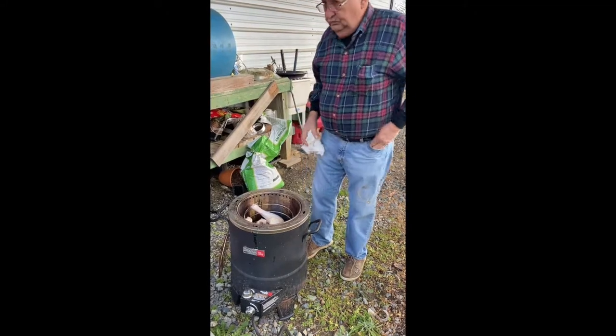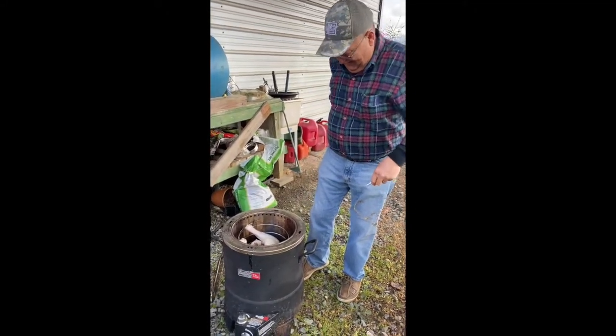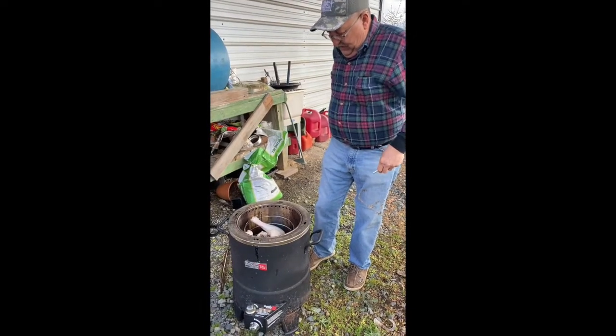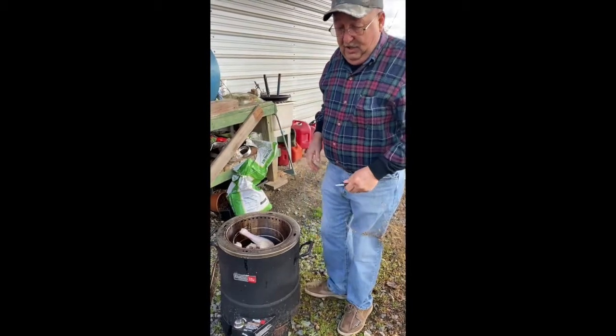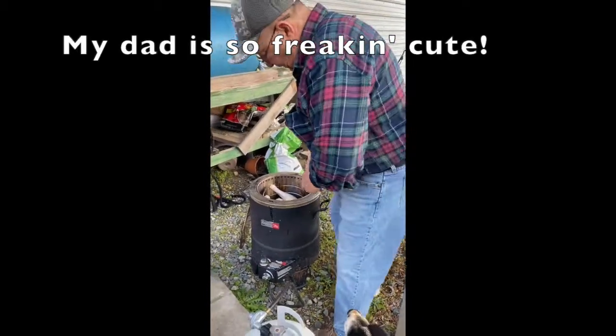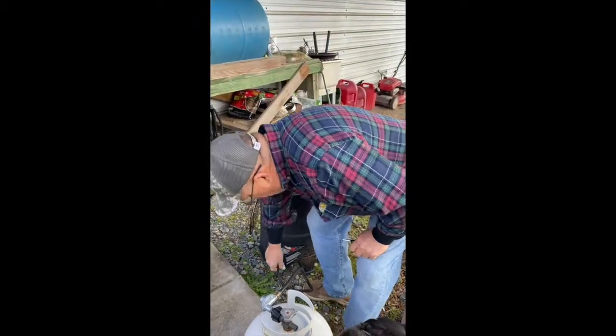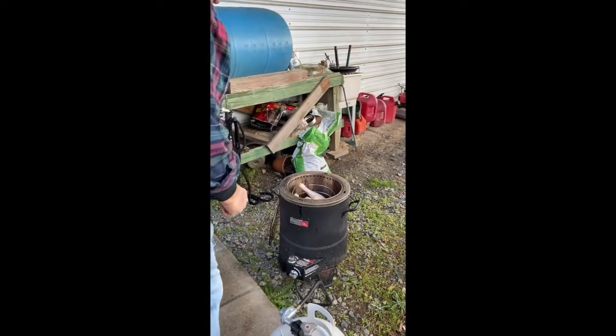Now, what model fryer is this? Old. What's the benefit of an oilless fryer? You don't have the deep fried oil that splashes out all over the place and people catch their house on fire with. That's the big thing about it.